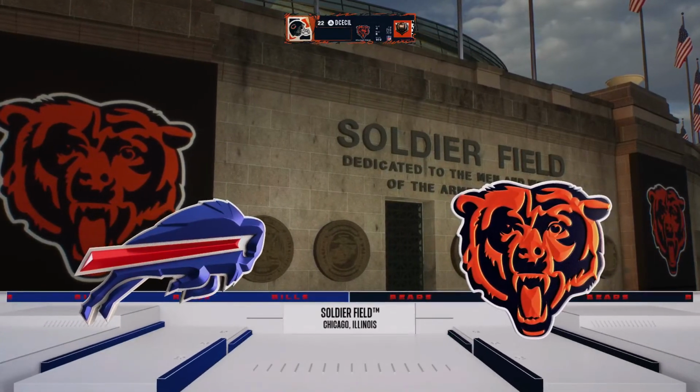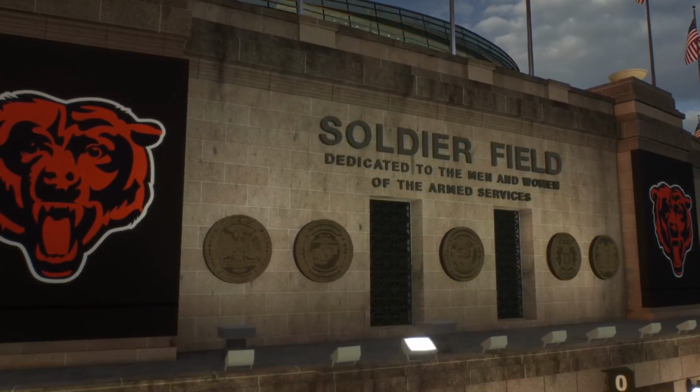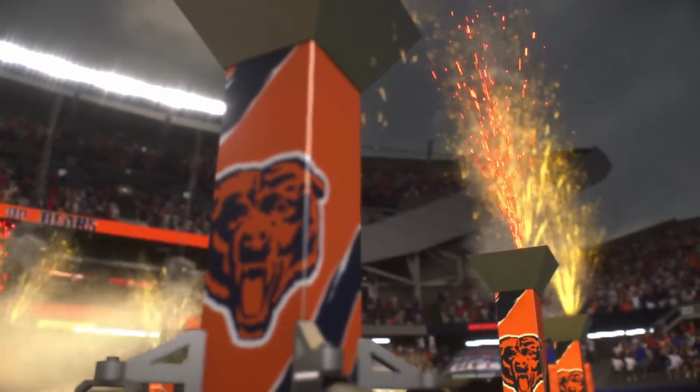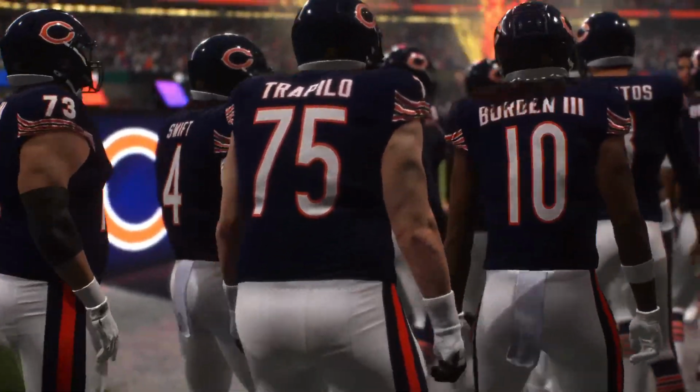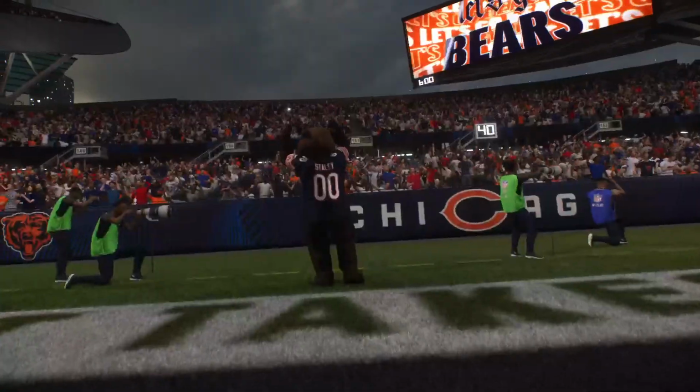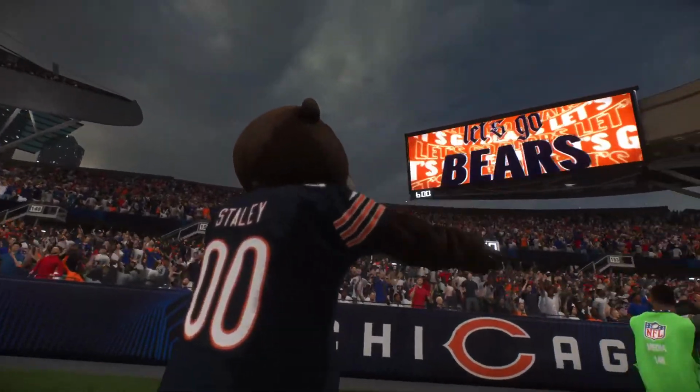To watch a game in any sport and one of the best home crowds in any sport. Soldier Field in Chicago. But tonight we've got a preseason matchup as it'll be the Buffalo Bills taking on the Chicago Bears.